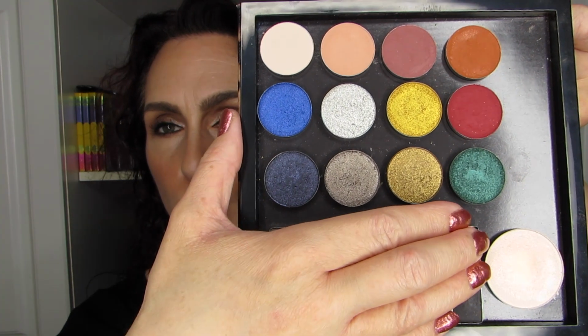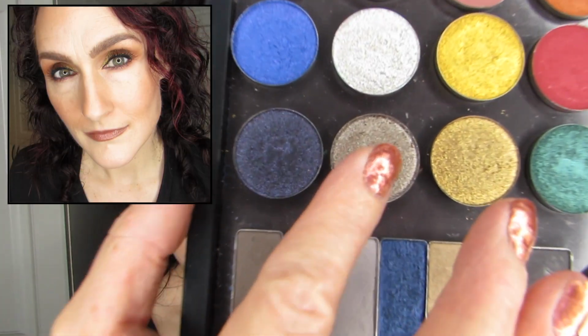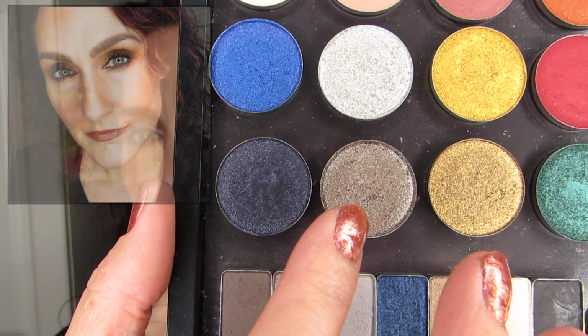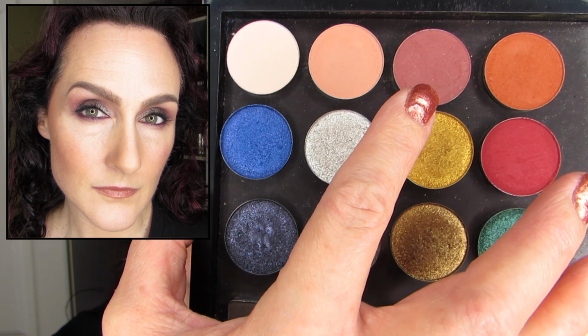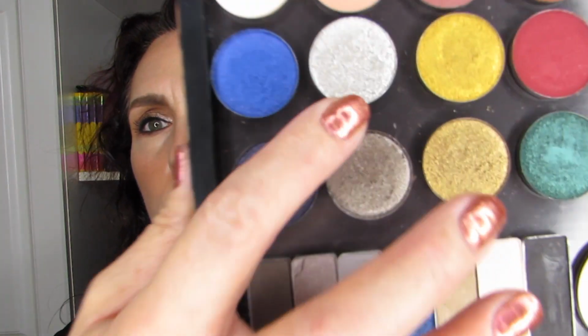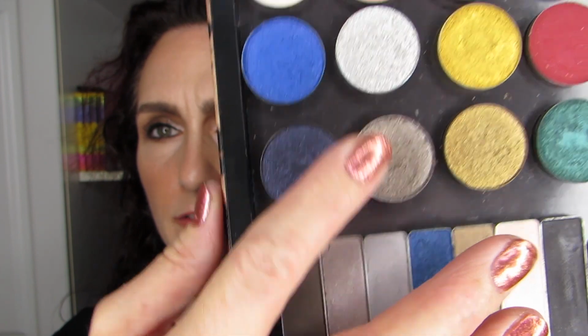And I did use quite a few colors in here. I used Iconic, which is just a beautiful, beautiful metallic shimmer. I used Razor Glass right here. I also used this one, and I can't remember. Oh yeah, that's Diamond Jubilee. So I also used Diamond Jubilee. So inner lid, definitely those two.